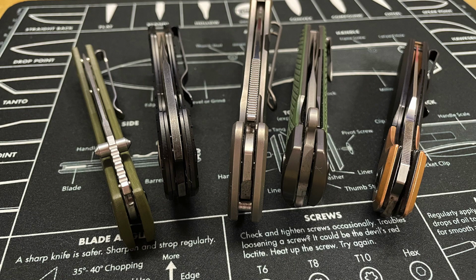What are we doing today, guys? Well, you can see there in front of you, I have picked out 5 knives that are a lot of fun that you may have missed for today's 5 fasts. We're gonna do 5 knives real fast. Let's turn it around and take a look at it from above.